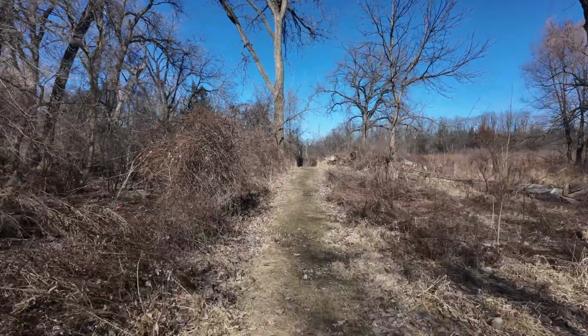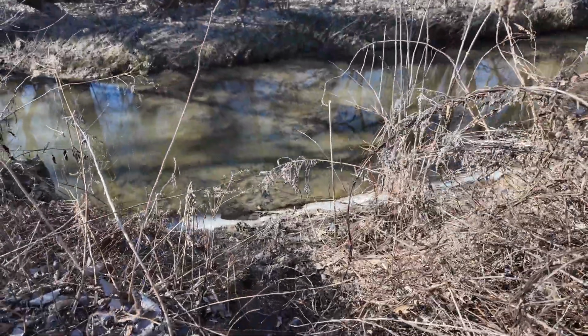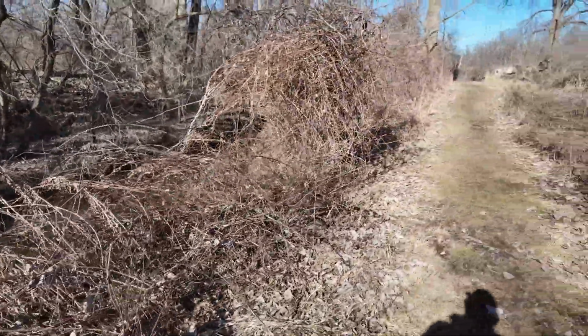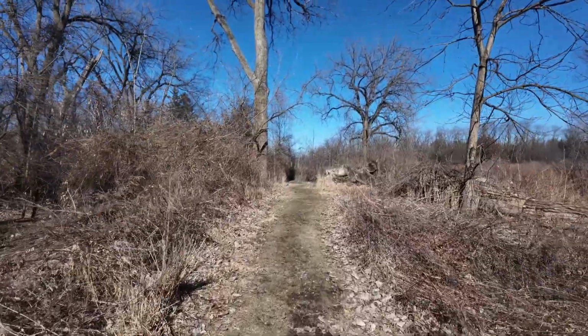All right, continuing on the trail here. Nice little areas where it goes down to the river, but it is very steep, so unless you're planning or assuming that you might get wet, I wouldn't try it, because there's no steps or anything. You just kind of slide in.